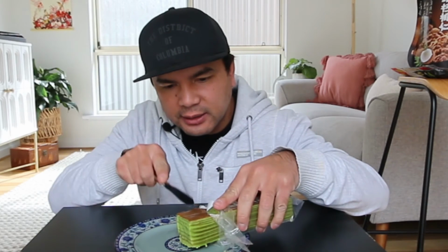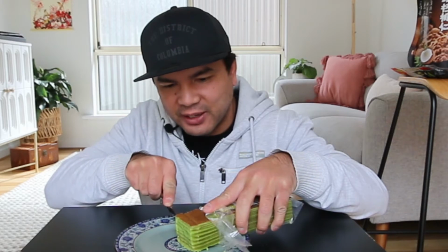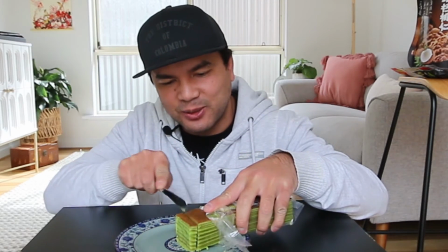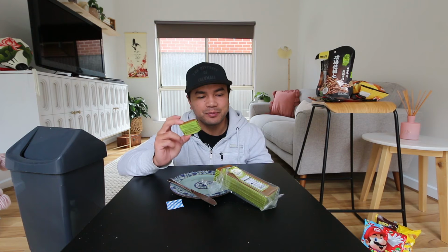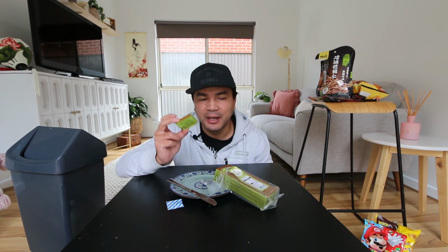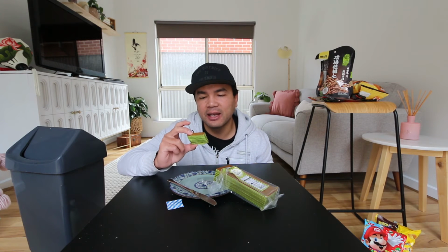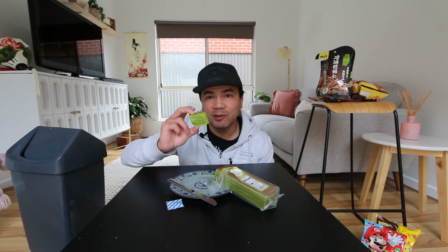Just give it a nice little cut. Oh, that felt nice. Slicing into that was just so smooth. You can see the layers of pandan on top of each other. Smells sweet, smells doughy. Man, I love pandan. Since my trip to Malaysia and Singapore, they have some of the best pandan there, and it's absolutely amazing. And it feels like since coming back here to Australia, if I see pandan anywhere, I'm gonna get it.